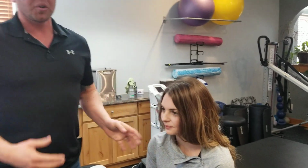Most chiropractors will do a neck adjustment with the patient laying face up, which is a great technique. We call that a supine cervical, but sometimes a seated approach is good for the patient. They feel like they can relax better. Sometimes you feel like a turtle on your back and feel kind of exposed if you're on your back.